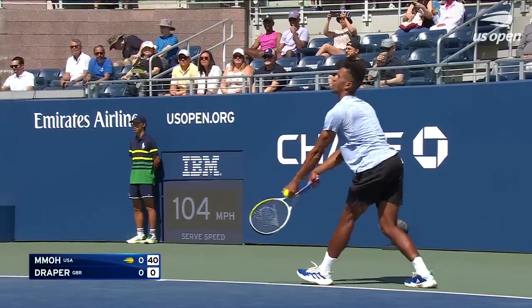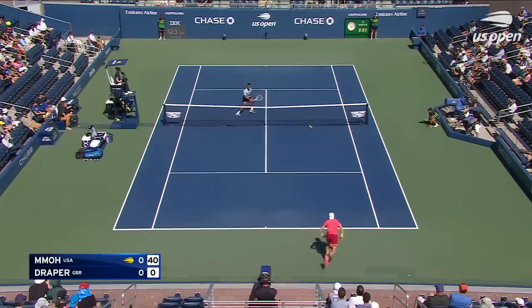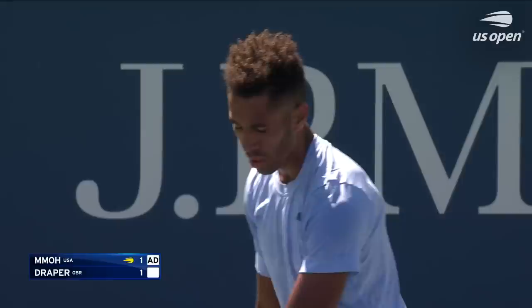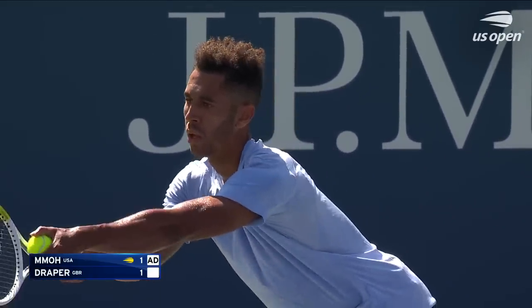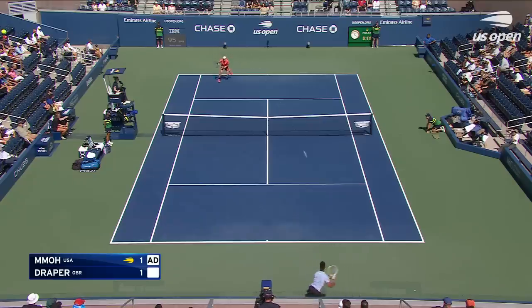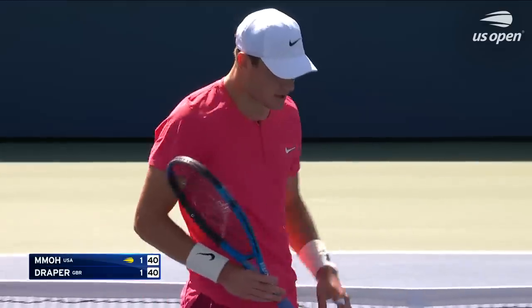It's really happening. That's a great hold from Michael Mmoh. He is off. Get back to neutral, but he's actually getting pretty close to the baseline again very quickly instead of hanging around back there, which in the past he would do a lot of. Now that's what you're talking about, sneaking in.